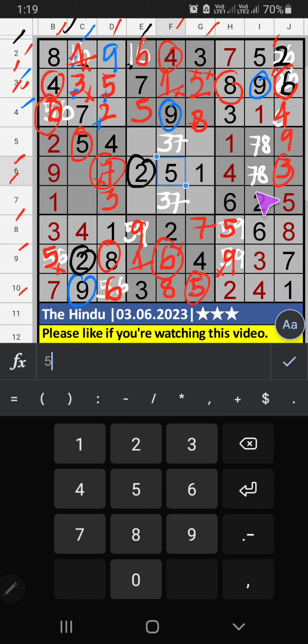Sixth row, we have 7. So 7 can't come in the cell. 7 is confirmed here. Then 8 is here. Fifth row, we have 7. So 7 can't come in the cell. 7 is confirmed here. Then 3 is here. Then fourth grid, 2 numbers are remaining, 6 and 8. Seventh row, we have 6. So 6 can't come in the cell. 6 is confirmed here. Then 8 is here.